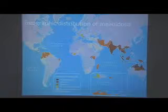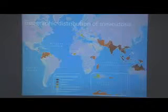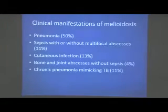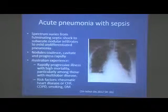Melioidosis is another bug you need to think of, especially in your elderly and your diabetics. India is one of the endemic areas. It can present either with a pneumonia or with abscesses, either in the joint or in the bone or in the spleen, etc. And it can even mimic TB because chronic melioidosis has a granulomatous histopathology. They can come in with sepsis, with multiple nodular infiltrates, or with more chronic presentations.